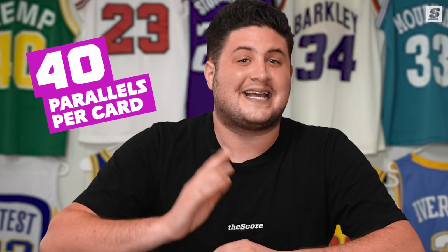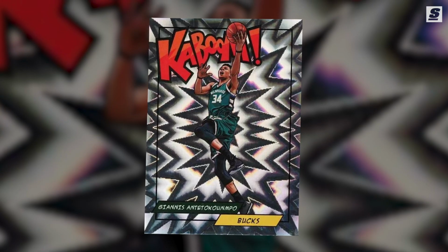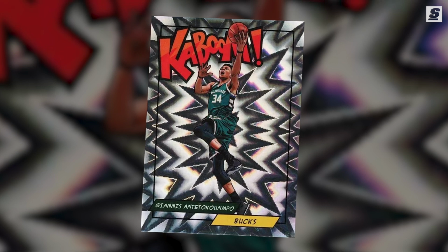Ready for this? In last year's Prizm set, there were 40 parallels per card, each limited in scarcity, but that could drive a collector nuts. Love it or hate it, the new era of card collecting seems like it's here to stay. Other sought-after modern-day insert cards are the Spectra Color Blast cards, Mosaic Stained Glass cards, Panini Studio From Downtown inserts, and one of the most desired inserts, the Panini Kaboom cards.